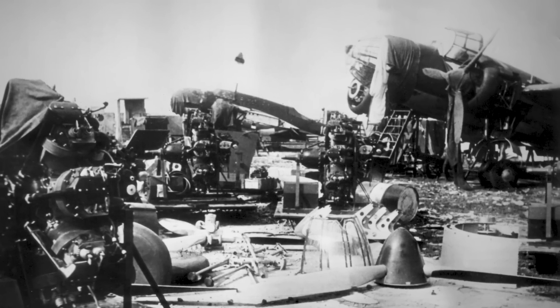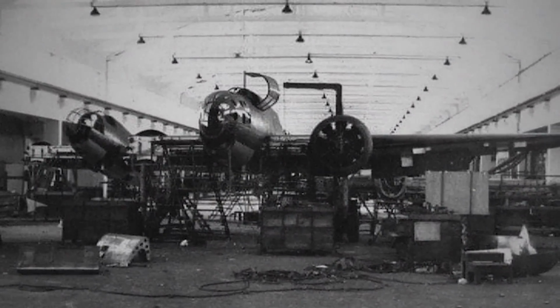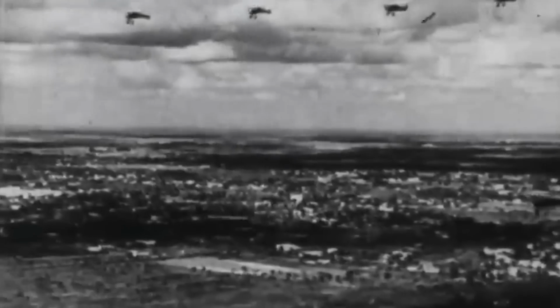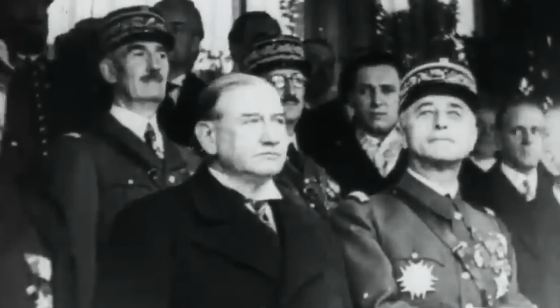As the campaign came to its tragic end, in one last act of defiance, Polish factory workers managed to scrap about 30 unfinished Łoś airframes, denying them to the invading German forces. Yet the story of the Łoś was far from over.